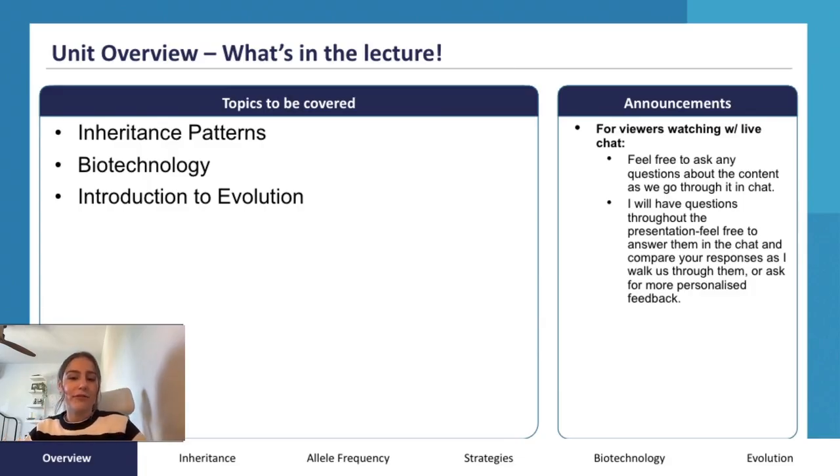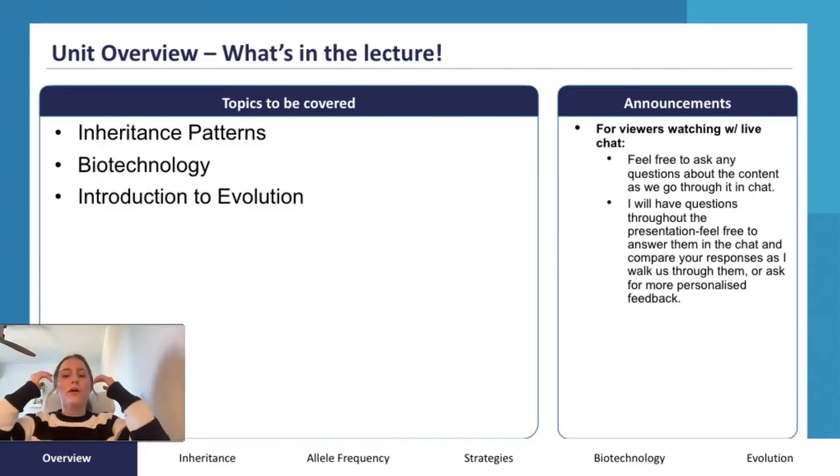Next, at its simplest level, biotechnology is exactly what you would expect: technology based on biology. Basically, we are able to harness cellular and biological processes to develop technologies and products that help improve our life. Of course, there are a lot of ethical debates around this topic, and we'll also take a quick look at that today. Now, finally, evolution is the change in heritable characteristics of biological populations over successive generations.